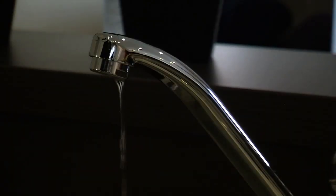The pressure at your cold water tap shouldn't cause you any inconvenience. It shouldn't be a trickle or a gushing torrent. If you have either of these, then something is wrong, and there are several possible explanations. Is it just your home that's affected?